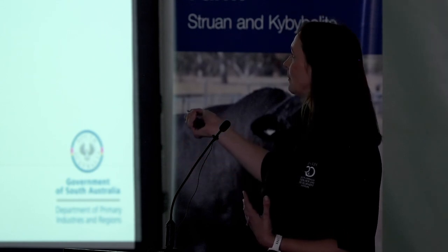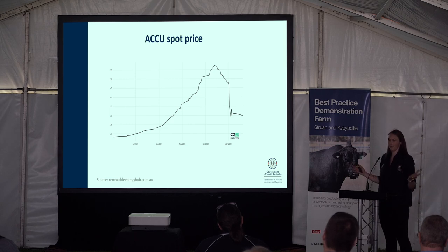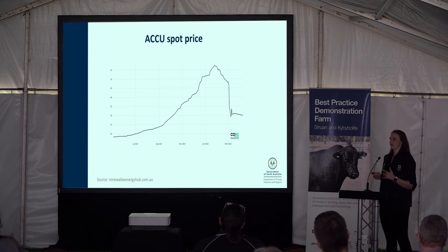Earlier this year, there was a pretty significant drop again. And that drop happened because of a change in the way that the federal government was managing those contracts. So up until this point, those contracts were managed so that the ACCUs were sold directly back to the Australian government. At this point, the government opened up those contracts so that the ACCUs can be sold back to them, or they can be sold on the broader market. So that drop occurred because there was an increase in supply, not because there was a drop in demand. And it's settled now relatively consistently for the last month or so at around that $30 mark.